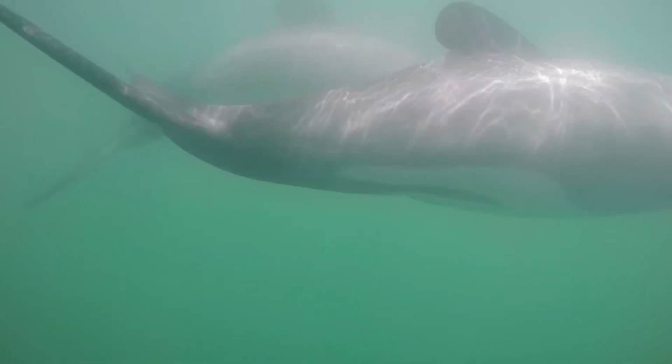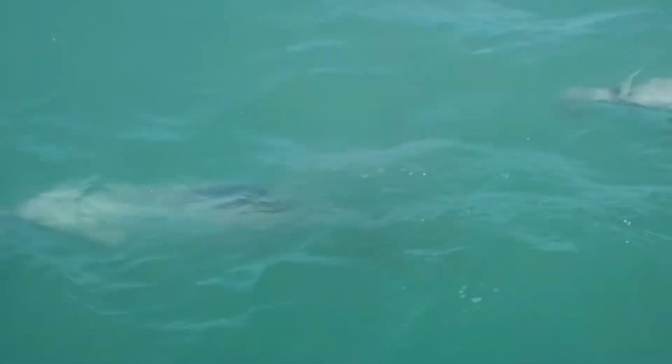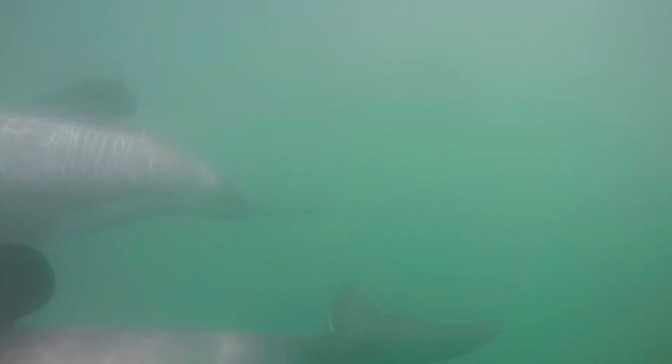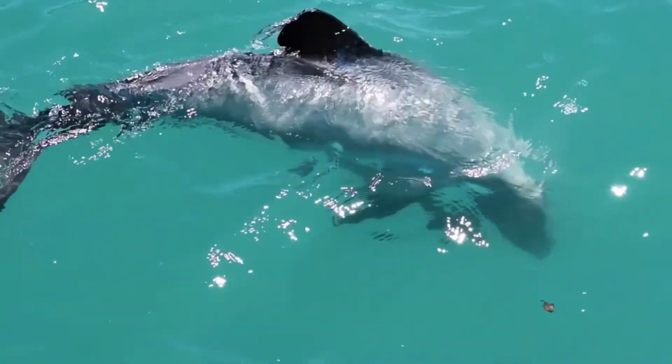The Akaroa harbour clearly is one of the best places in New Zealand to see the Hector Dolphins. Although they are an endangered species, around 250 individuals come into the harbour every single year, and we are seeing them on the waters pretty much every day.